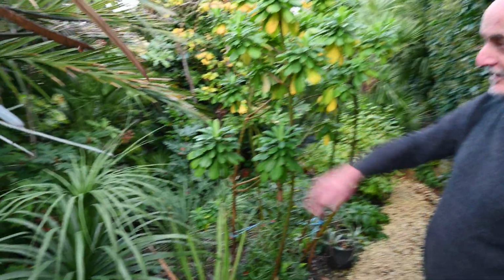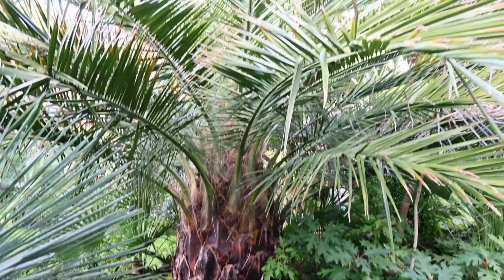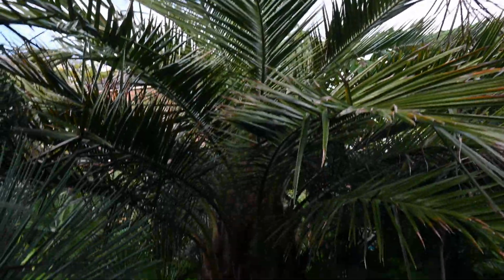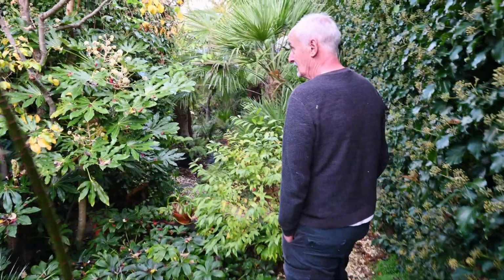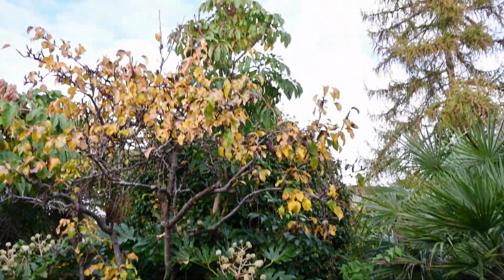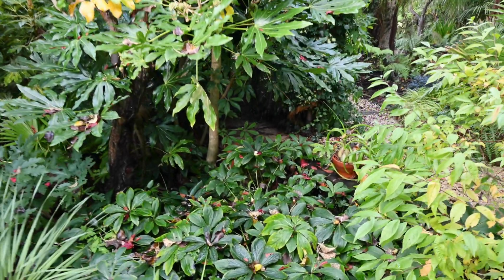You can see the back of the Jubaea there. Yeah, let's get another view of the Jubaea. You can see the trunk on that. And I'll just pan up and you can see the full height of it. Absolutely enormous. So those that have been to my garden and seen my Jubaea, this is a lot bigger than that one. It is very sheltered around here. There's another Schefflera there. Could be taiwaniana, not sure. And you can see the trunk down the bottom. It's got a proper trunk down there.